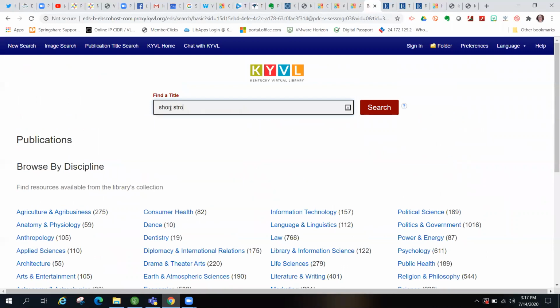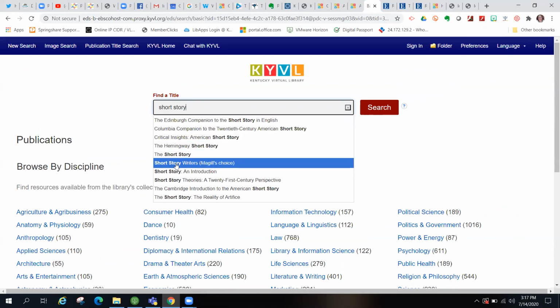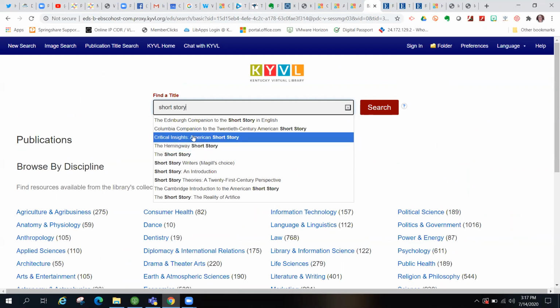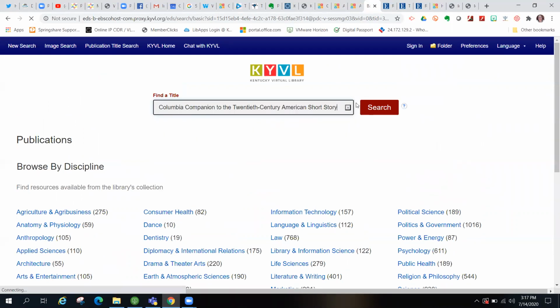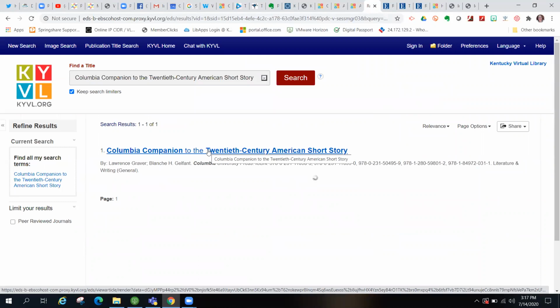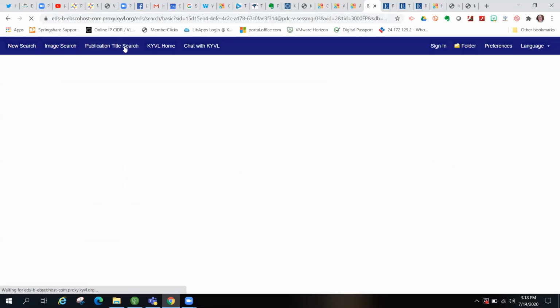So maybe if I was looking for short stories, here are some different publications. We've got short story writers, the Hemingway short story, the Columbia Companion to 20th Century American Short Story. So I can pull this up and it will show me where this title lives. Now this in particular is an ebook, but you could also search by short story titles and potentially find them in the publications within KYVL.